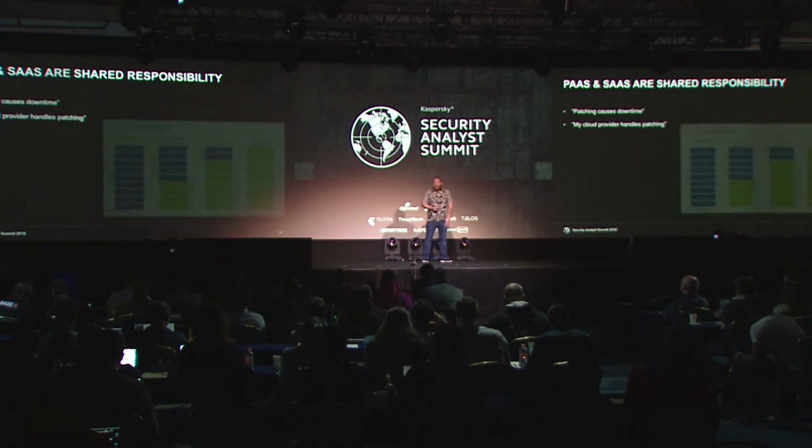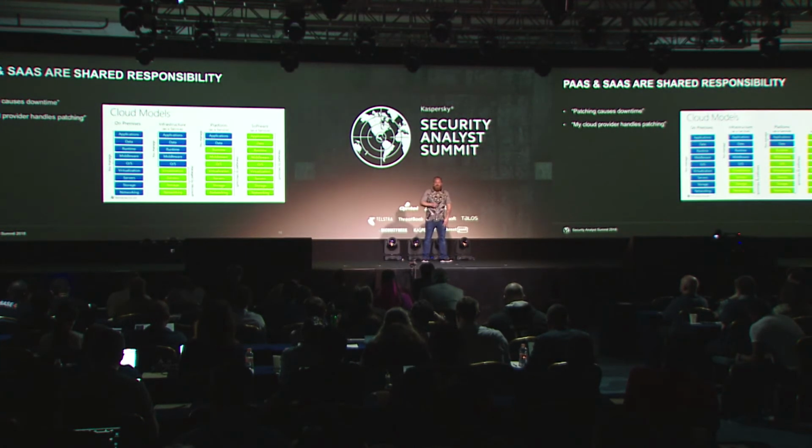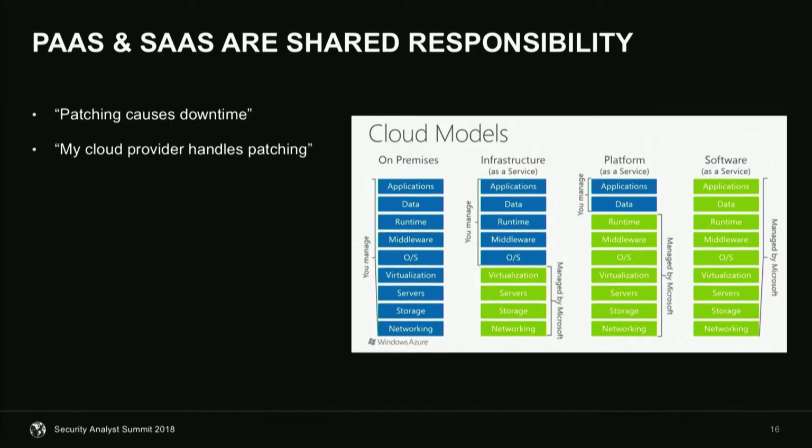That's partially true. So the models of IaaS, PaaS, and SaaS are really perfectly illustrated here. If you're running with SaaS, we patch everything for you every month. It gets patched. I mean, we don't necessarily tell you, but it's all secured for you. We don't have to even think about it.